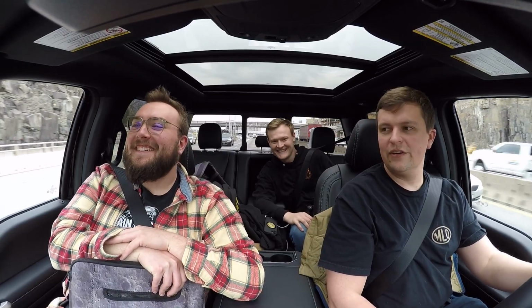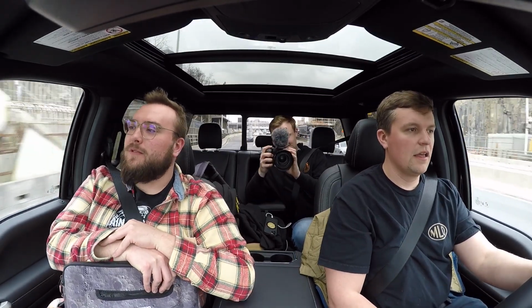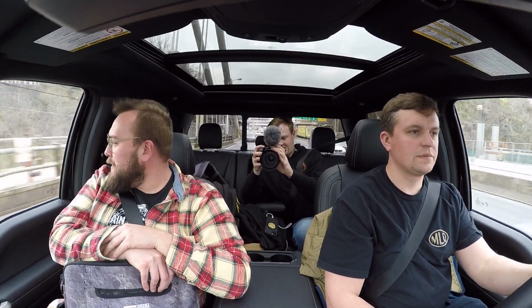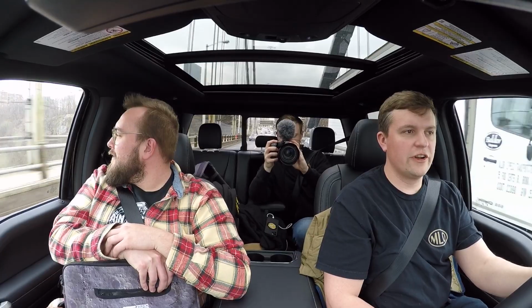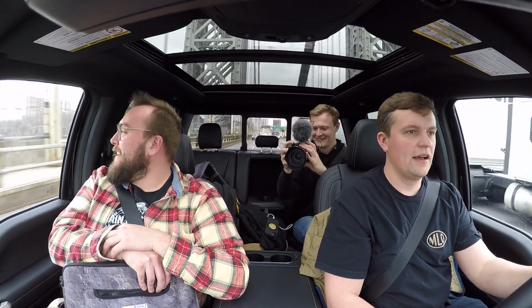Getting on the GW. Here we go. Hey everyone, we just went through the toll booth, getting on the GW bridge. Got beautiful New York City in our view over here to the right. We're in a solid axle truck, as you can hear in our voice and shaky camera.